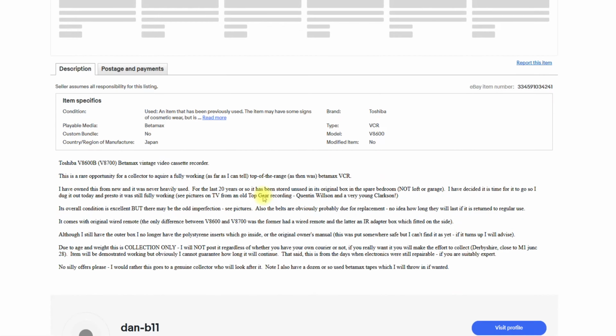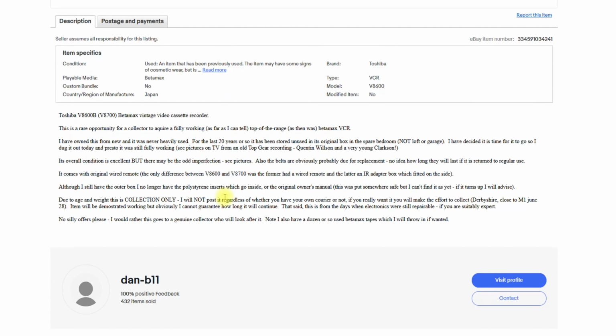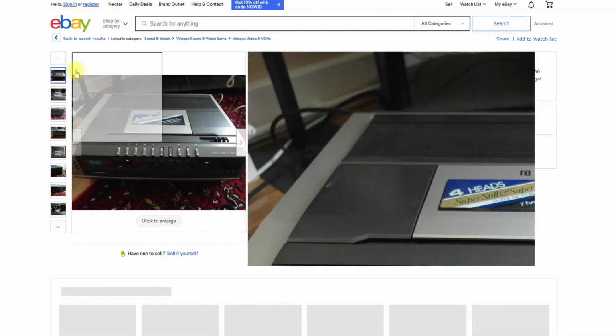What do they say? Top of the razor. Owners from new, and it was hardly ever used. Never heavily used. Yeah, so it's really cool. If you're after one of these machines, I would definitely be very interested in, I'd give it a punt, to be honest. Expect to service it. It will definitely need a service.